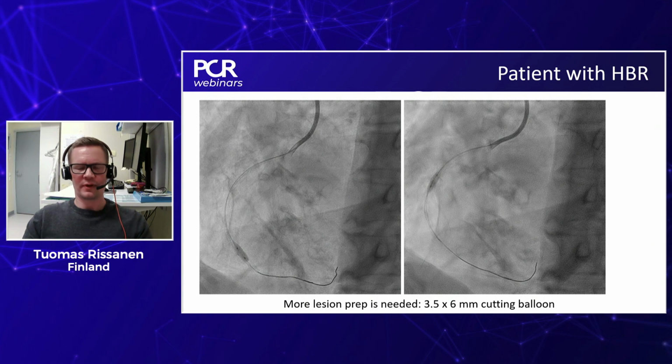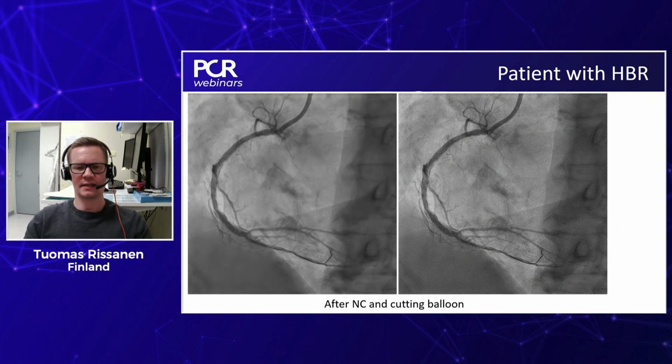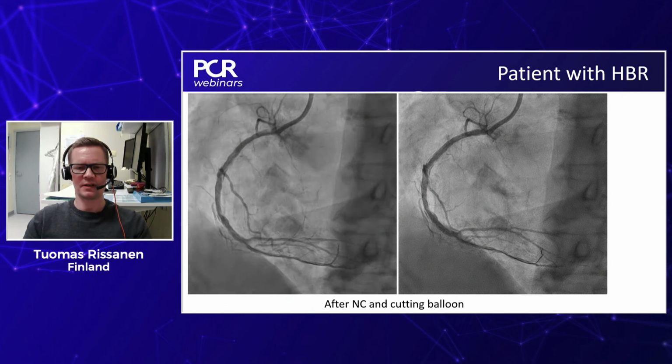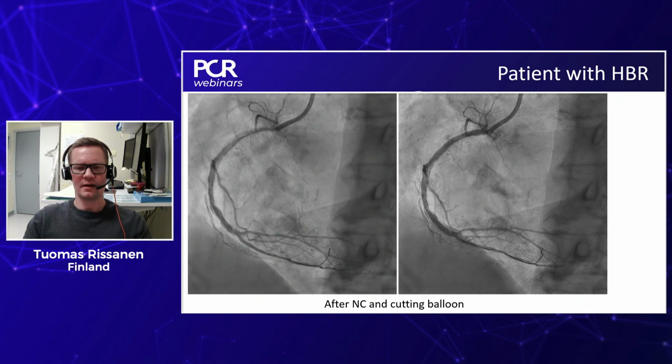So as both Gabor and Tom mentioned, it's not fulfilling the international consensus group guidelines. So we chose to use a 3.5 by 6 cutting balloon here, just for the 2 problematic areas. And you can see that there are two wires to help the cutting balloon go down the vessel. So this is the preparation after both NC and cutting balloons.